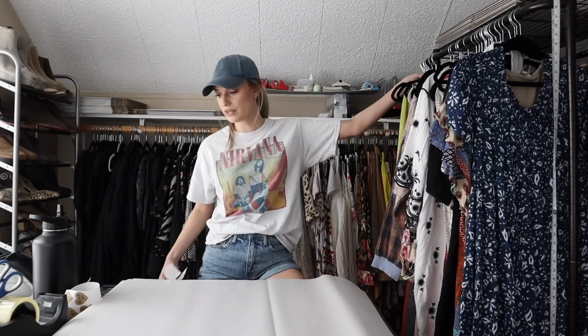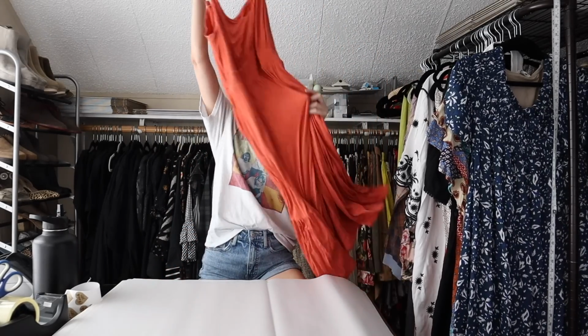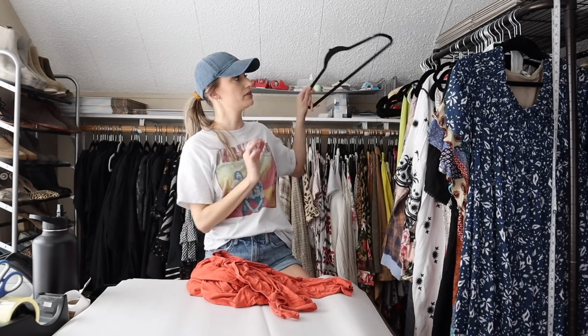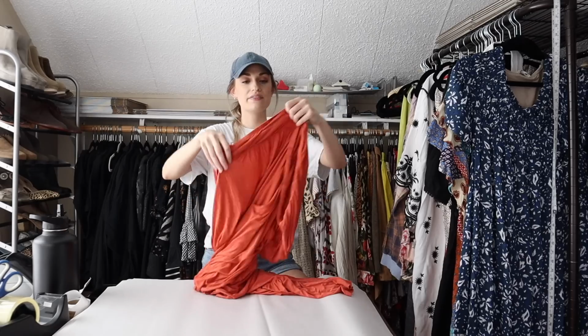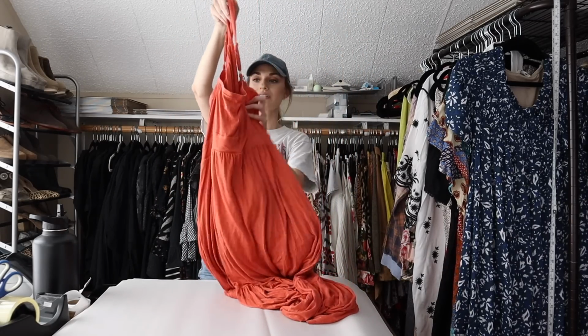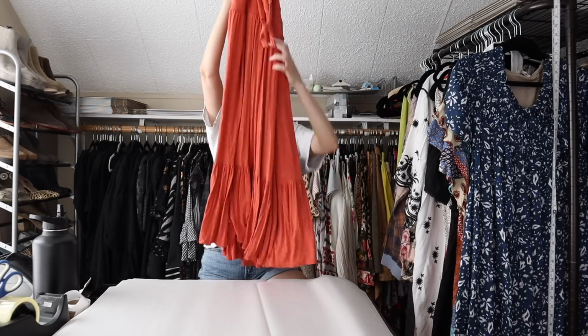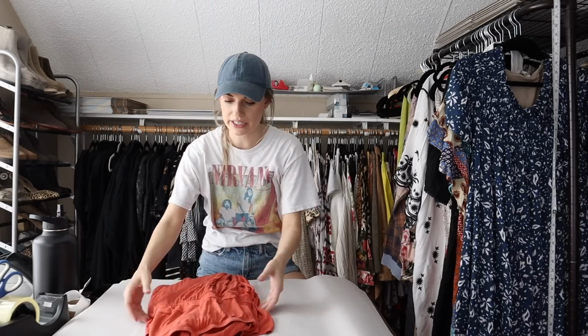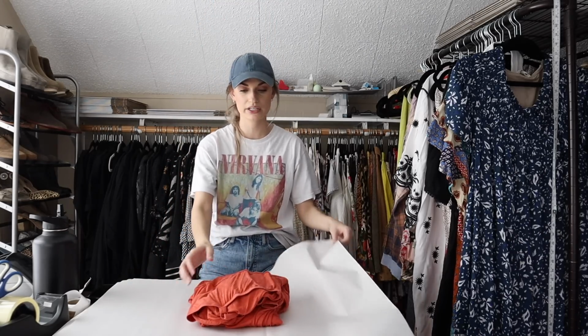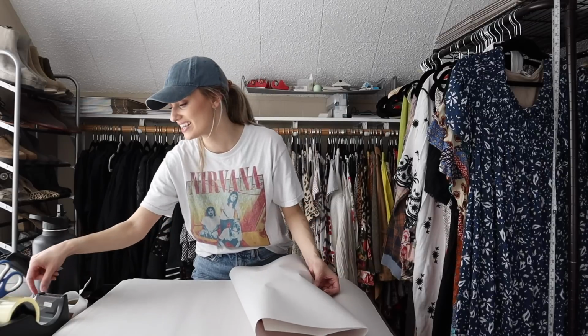Moving on, we have a maxi dress by the brand Torrid. This is so cute. Maxi dresses have been selling so well for me from Torrid. And this is their super soft knits line, which sells especially well for me. So when I found this in a size 3X in great shape at the bins, I was extremely confident that this would just fly out of my closet, which it did.